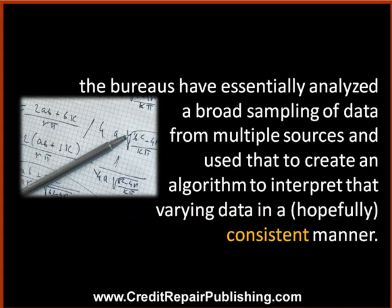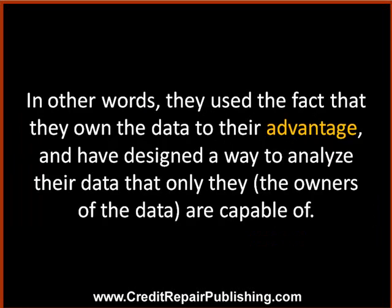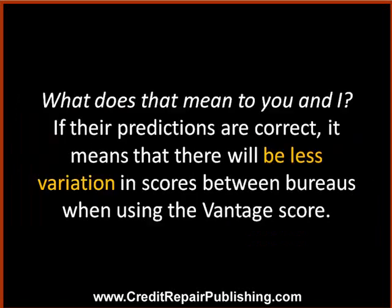The bureaus have essentially analyzed a broad sampling of data from multiple sources and used that to create an algorithm to interpret that varying data in a hopefully consistent manner. In other words, they use the fact that they own the data to their advantage and have designed a way to analyze their data that only they, the owners of the data, are capable of. What does that mean to you and I?